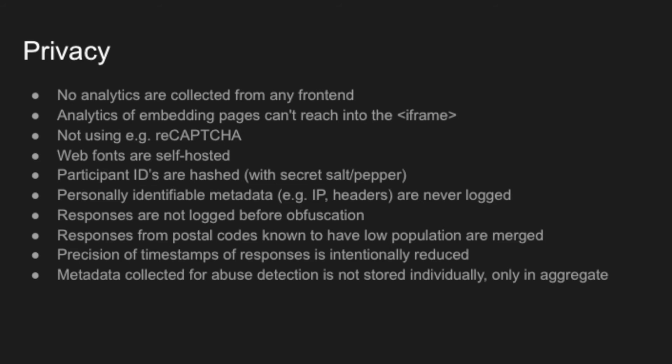And then I mentioned the abuse detection thing that uses some of the metadata, but it uses that in an obfuscated manner. What are you using to determine population density? It's from a Tilastokeskus data set. Okay. It's on the open data site. You can go look if you don't trust us.